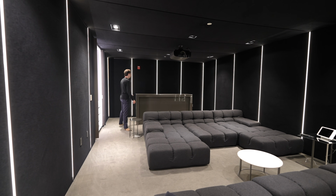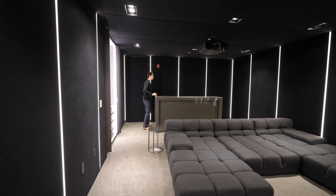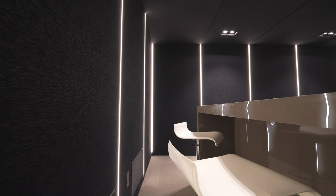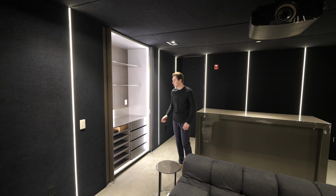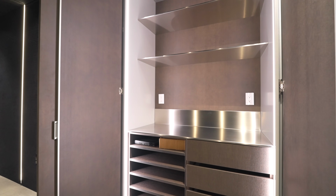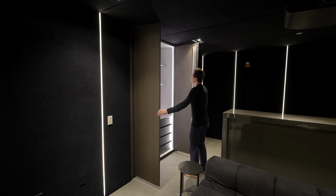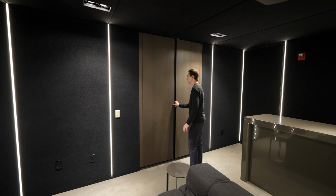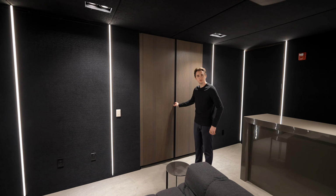Over here on the back side, in case you want to eat a meal or enjoy a drink, you can sit right here at this countertop section. It's waterfall edge. And on my right, you've got some more built-in storage from floor to ceiling. And if you want to conceal this little private area, take a look at this. You can close up those doors, and they're very seamless, very minimalist. Can't even really tell that they're there.